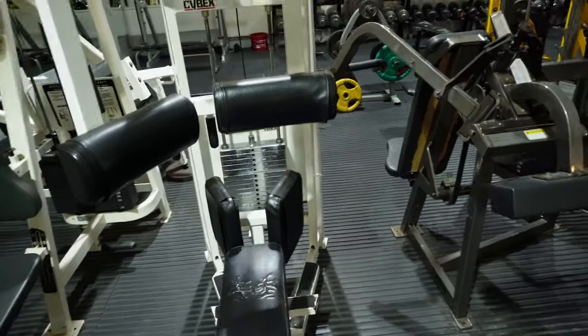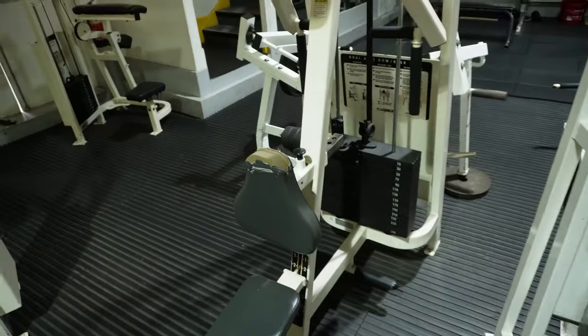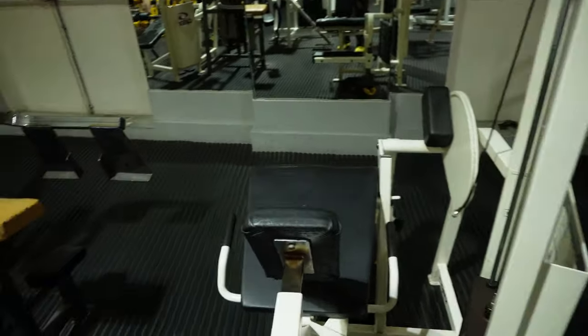This one looks to be a twist for like the obliques. I probably wouldn't use it myself. Then you've got the Cybex row and rear delt, which I use quite frequently. You've got a leg extension.